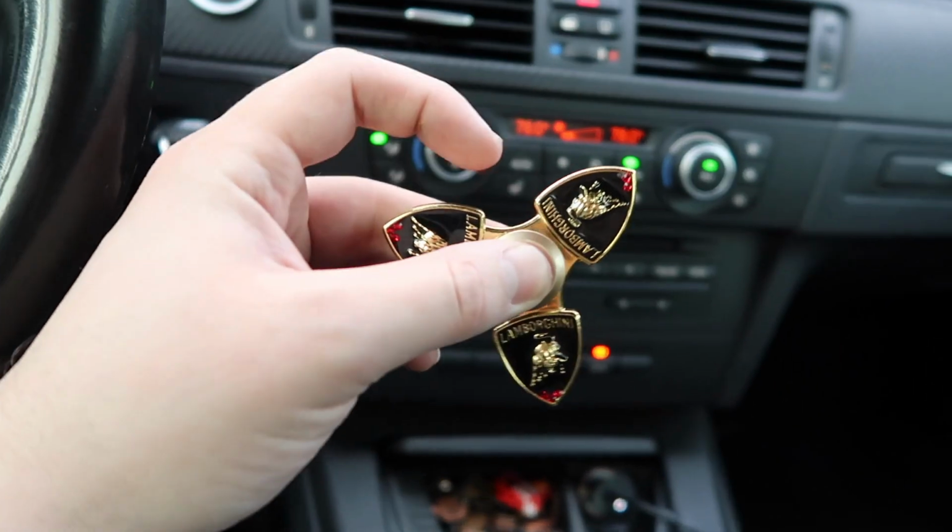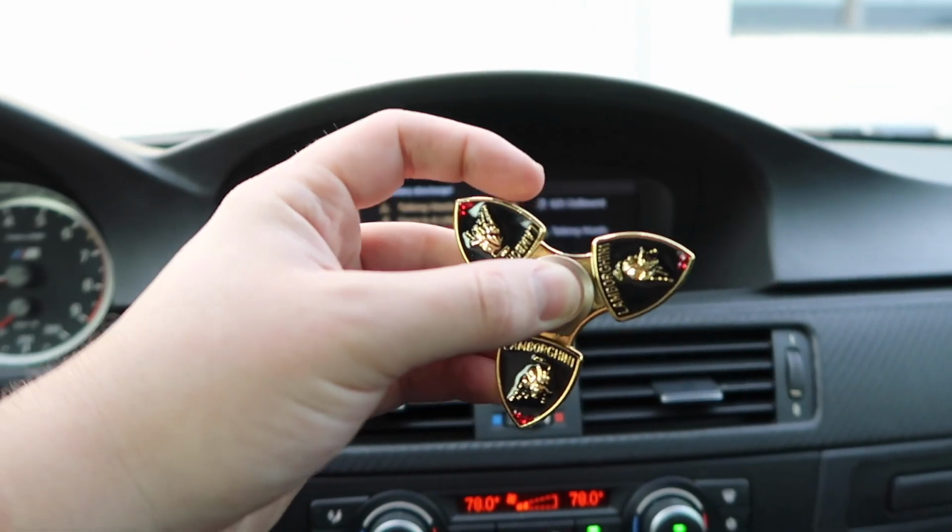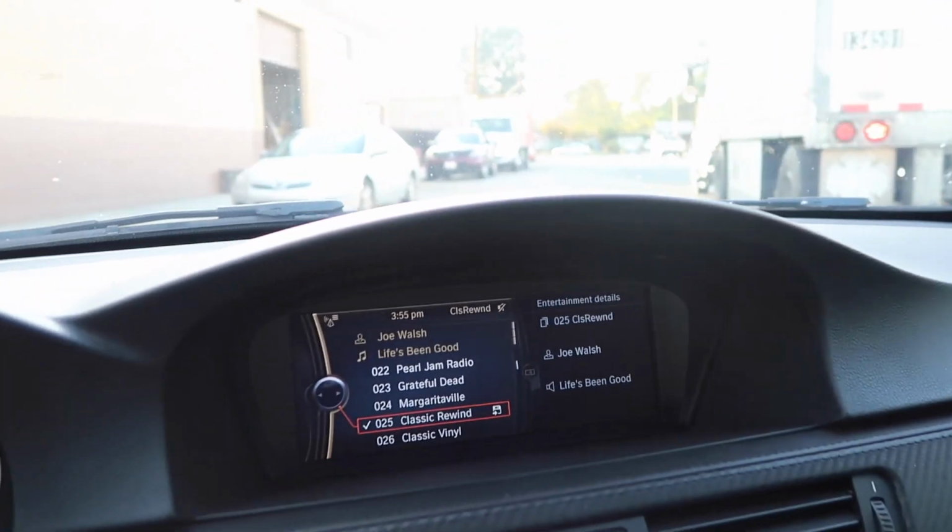Oh my god, the Lamborghini fidget spinner. Oh, I actually sell fidget spinners on my website. I love the way the giant power dome looks on this hood. It's absolutely menacing. Huge fan of the E92 M3.